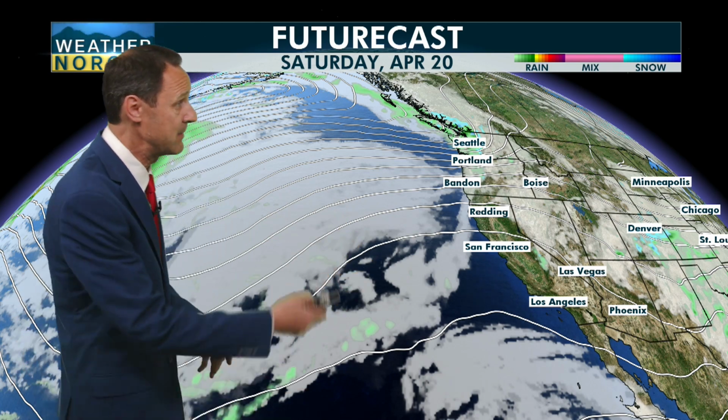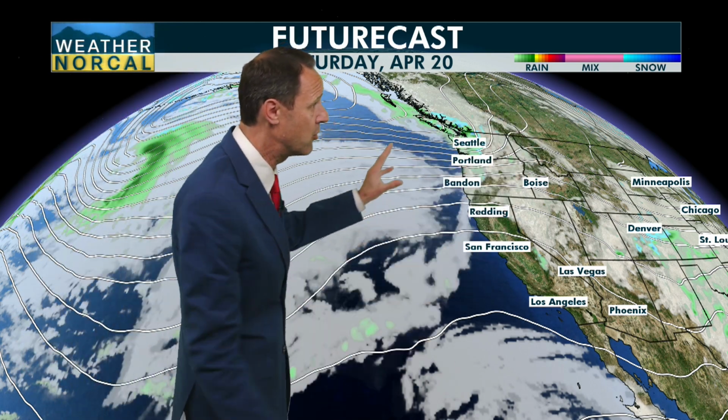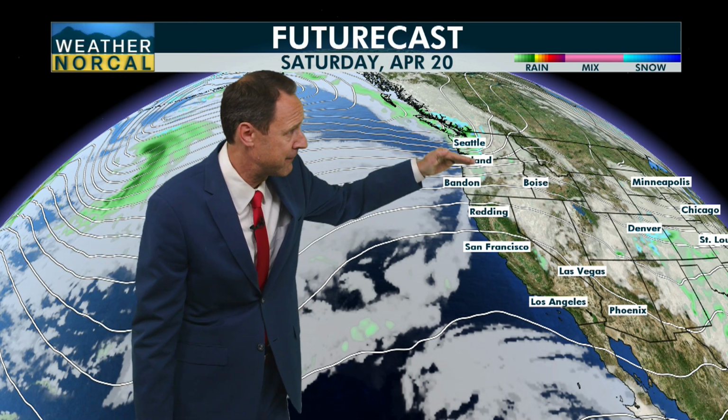Now, this is what I like to call a dirty ridge of high pressure. What that means is typically with high pressure, we associate it with sunny skies. But because these storm systems are riding to our north, it's still allowing it to kind of flatten out that ridge a little bit and still allowing those clouds to kind of come in from time to time, really through the rest of the week and not to mention this weekend. Like I said, some days sunnier than others, but there will be some of those passing clouds.